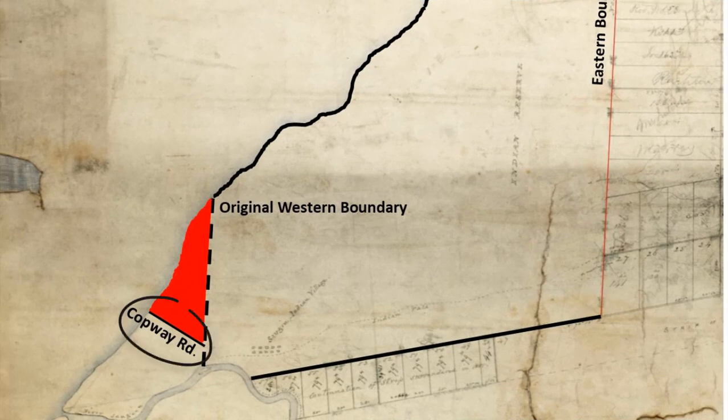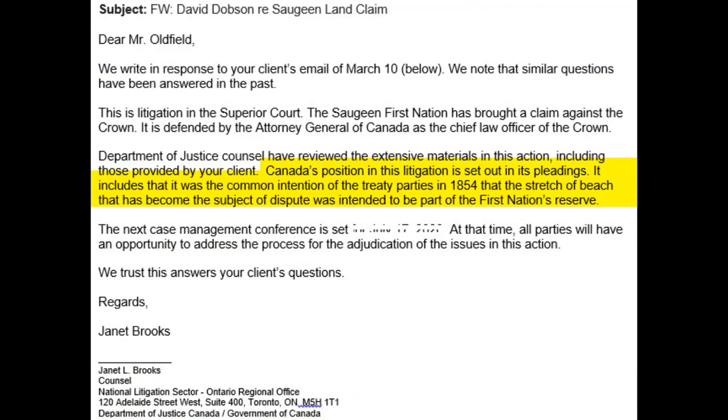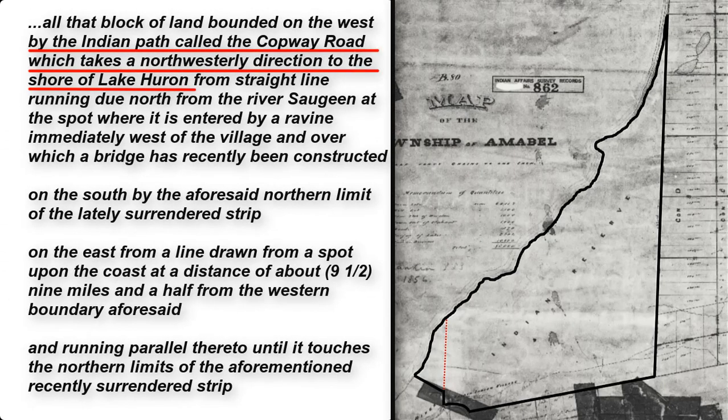Peter Schmaltz's account of the boundary dispute is absolute confirmation that right from the beginning, Copway Road was the agreed-upon location of the western boundary by both treaty parties, Saugeen First Nation and Indian Affairs. It is therefore conclusive that it was not the common intention of the treaty parties in 1854 that the beach area from Lot 26 to Midpoint Lot 31 was to be part of the Saugeen First Nations Reserve, as Canada claims. It is also conclusive that the amended treaty instructions match Rankin's final map, and the reserve boundaries we know today are the boundaries that honor the treaty terms.